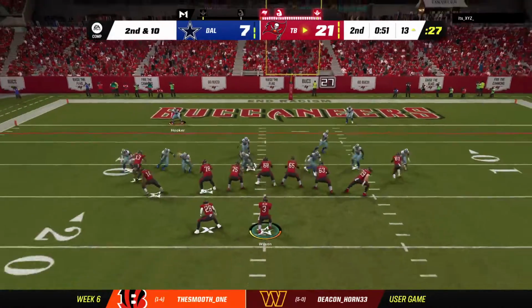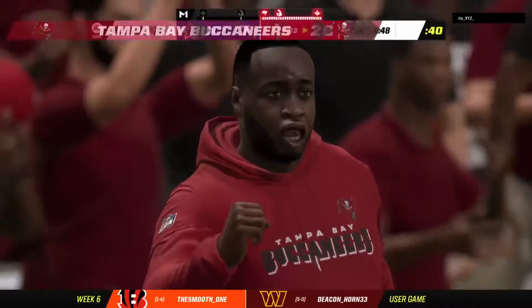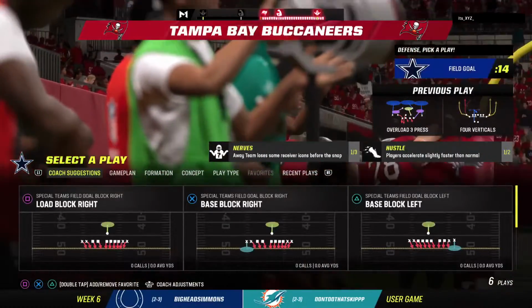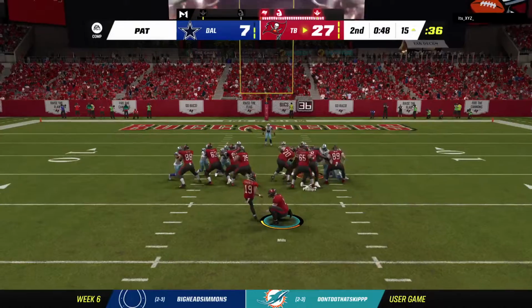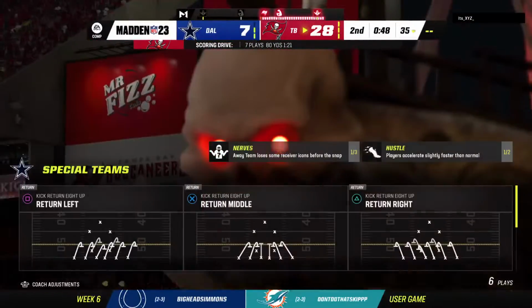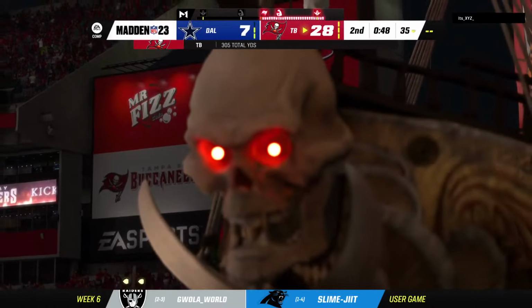That leads to a 2nd and 10. Throwing again here, Wilson. And Evans hauls it in. Touchdown, Bucs. Mike Evans. Career touchdown number 136. Tying him with Marshall Faulk for 7th on the all-time list. And the Bucs will extend their lead in the final minute of the half.